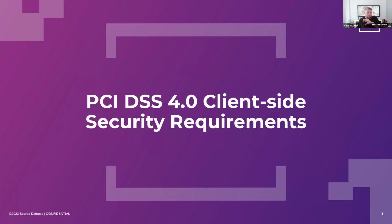The topic du jour is DSS 4.0, and what we here at Source Defense refer to as client-side security. That term refers to web pages, basically. It's meant to call out the distinction from server-side security, so things like firewall, WAF, encryption, all that good stuff. That's a different subject area than client-side security, which means the front end of your web application, the web pages where your visitors interact with your brand or your service.